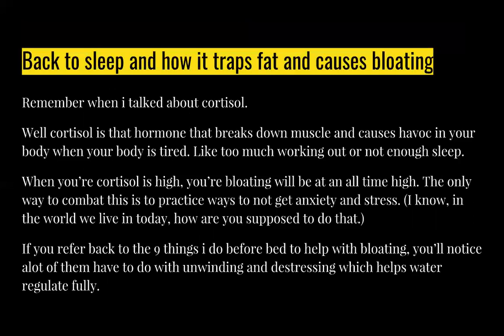So back to sleep and how it traps fat and causes bloating. Remember when I talked about cortisol? Cortisol is the hormone that breaks down muscle and causes havoc in your body when your body's tired, like from too much working out or not enough sleep. So when cortisol is high, your bloating will be at an all-time high. It's almost inevitable. If you have a lot of stress, you're going to be bloated. So practice those anti-stress things, practice the sleep, but the only way to combat this is to practice ways of not getting anxiety and stress.